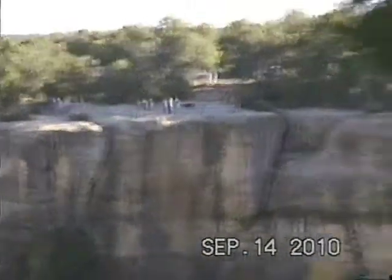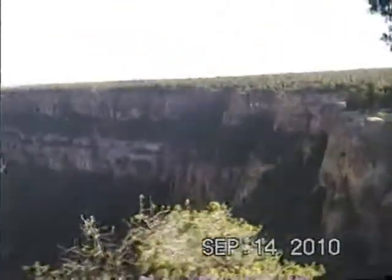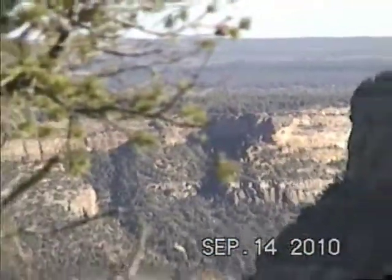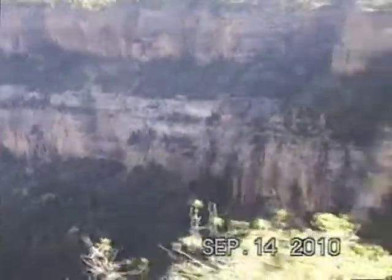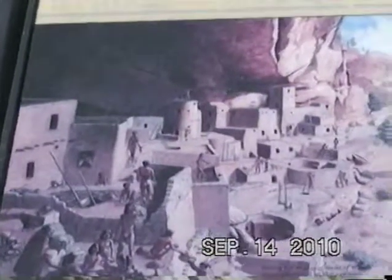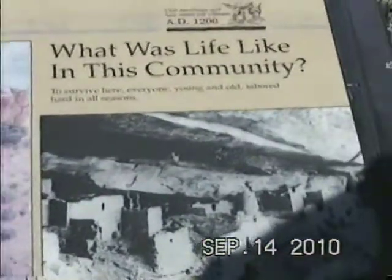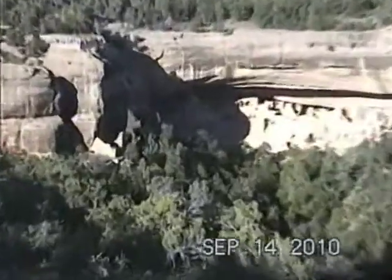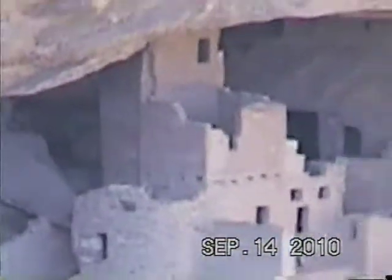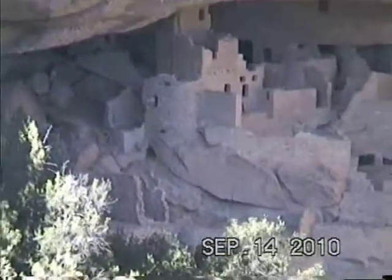We were over there when I took the view for the Cliff Palace. That view from the other side of the cliff or the canyon. Let's show a picture of the Cliff Palace, how the people lived and built. Over there, this is a real cliff. The real Cliff Palace that John was talking about.